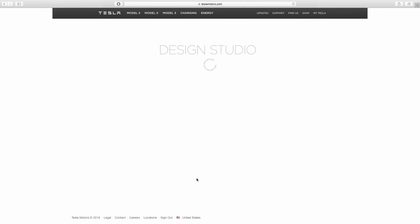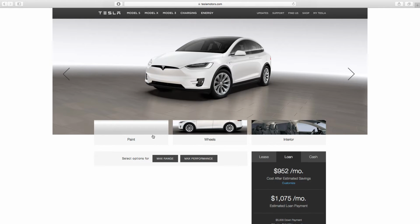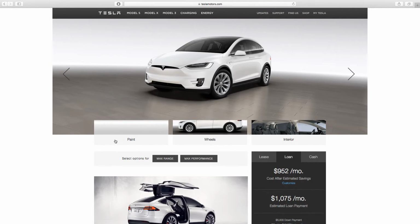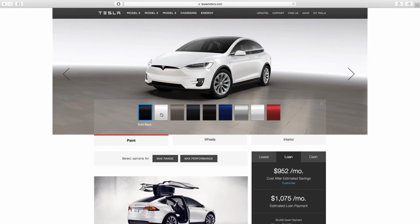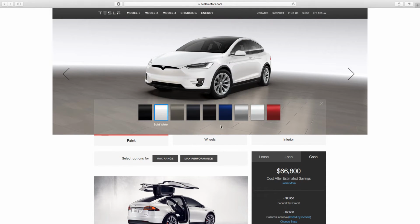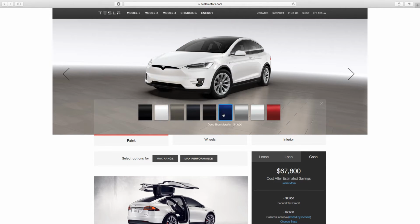So now let's go on to which Model X should one buy? So there's a design studio, of course, as they had in the S, and it looks like that's not loading. But let's start with the paint. So there's the solid black and the solid white, which are included in the 84,000. Actually, I'll change this to cash. Or 83,000. Sorry, I was wrong on that. And then there are these colors, which are $1,000 more, and then these two, which are premium colors, which are $1,500 more. Now they refer to these as multi-coat, but these two are not multi-coat, but these are also all multi-coat.